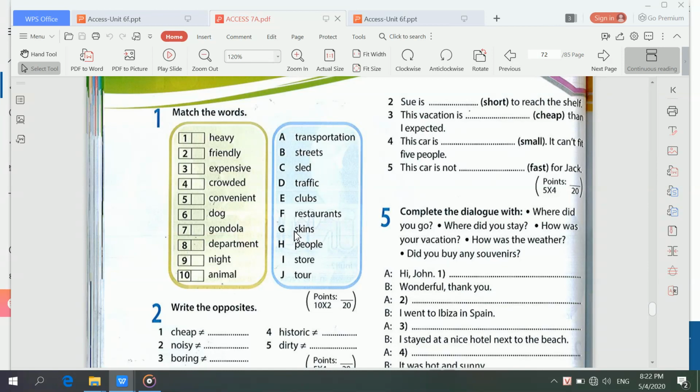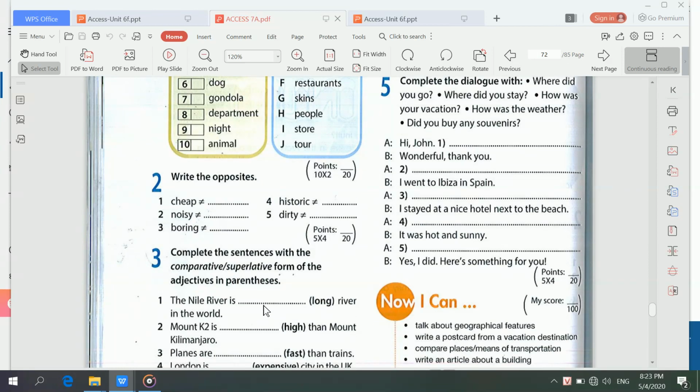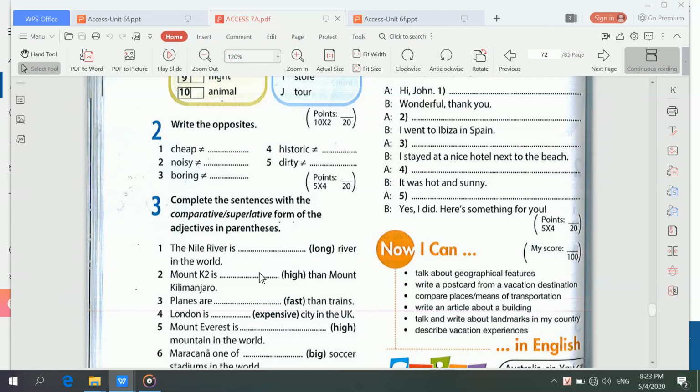Now exercise 2. Write the opposites. Let's check number one, cheap, opposite with expensive. Number two, noisy and quiet. Number three, boring and exciting. Number four, historic and modern. Number five, dirty and clean. Okay? Now exercise 3. Complete the sentences with the comparative or superlative form of the adjectives in the parentheses.